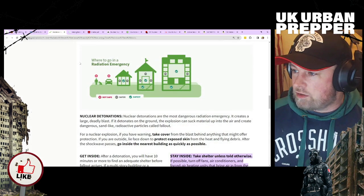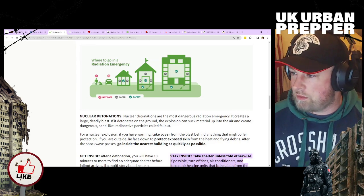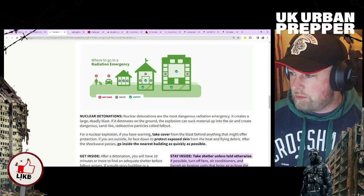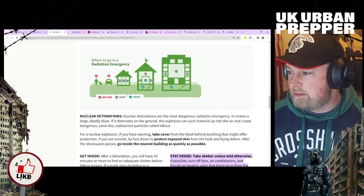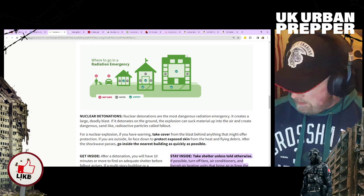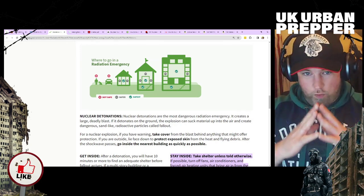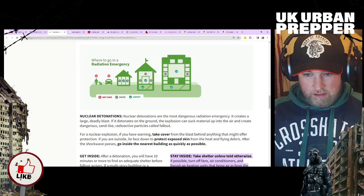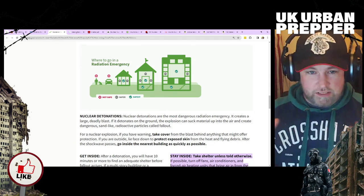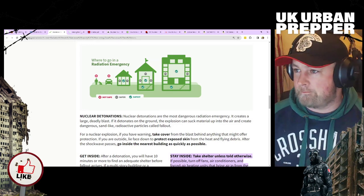Next site is ready.gov. This is just showing a visualization of what I've just said. So you don't want to be out walking your dog, obviously. You don't want to be in your car. If you're in a small house like this, the outsides, it's safer than obviously being outside, but the safest is in the centre. Same here, centre or basement. Big public buildings, centre or basement. So just think of whatever building you're in as the shell, and the nucleus protecting the cell, for example, and you want to be smack bang in the centre, the safest place you possibly can.